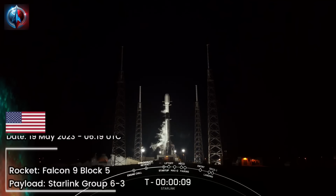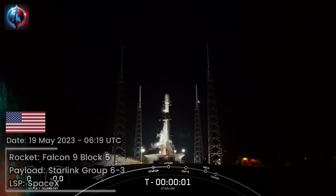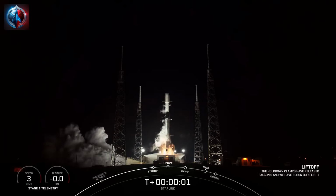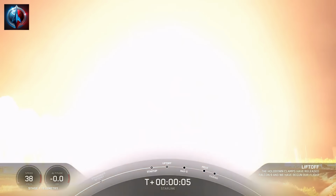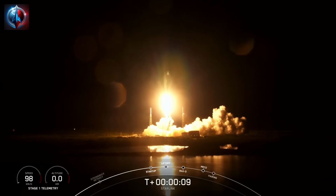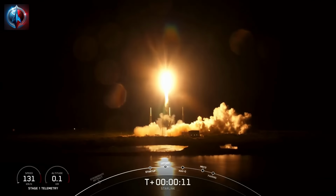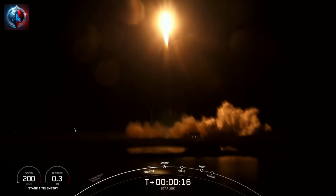T-minus 10, 9, 8, 7, 6, 5, 4, 3, 2, 1, ignition. And liftoff. Go Falcon, go Starlink. M1D, chamber pressure nominal. Vehicle's pitching downrange.